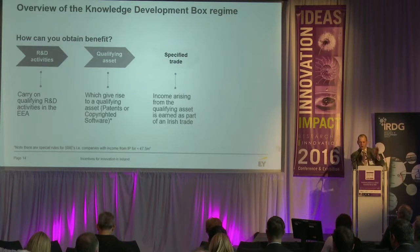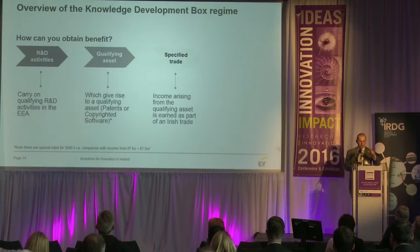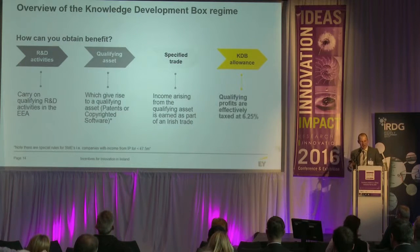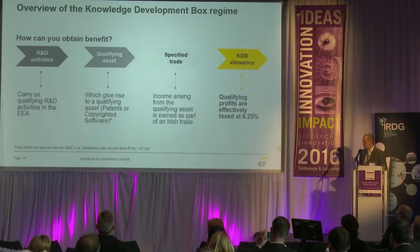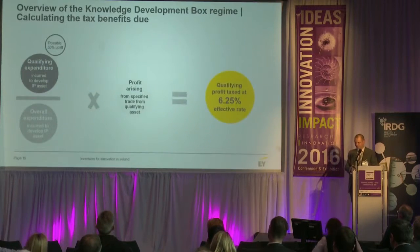You effectively carve out a separate P&L as such for your Knowledge Development Box scheme, so you need to attribute an income stream to the sales proceeds of what you're selling from a patent or a copyrighted software perspective. You need to track your R&D expenditure, so you've sales proceeds less your cost gives effectively your profits, and that's effectively taxed at half of the 12.5% rate. As I said, it's a bolt-on to your R&D tax credit scheme.